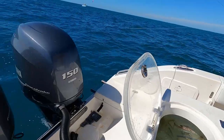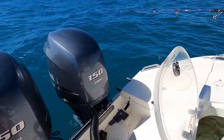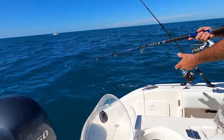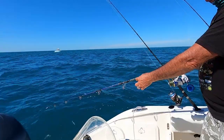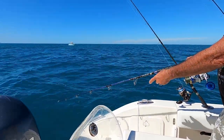So you just want to follow the chum. You can see the chum going out right there. Yeah. Okay. So we flip this over. Just let it go like this. All right. So this is going with the current. The bait is going just like this. We done got bait fish already up here, so that's a good sign.